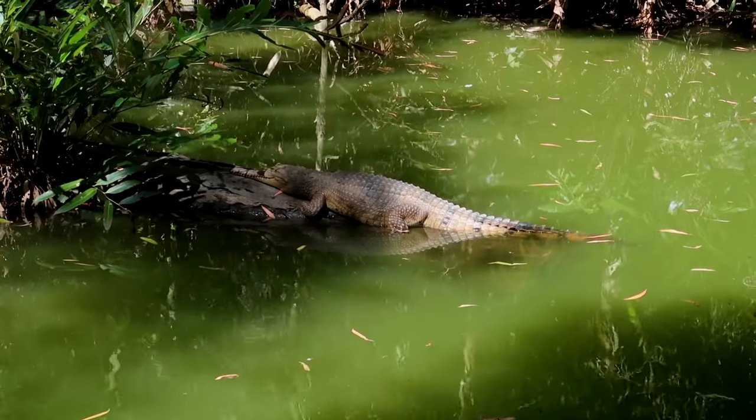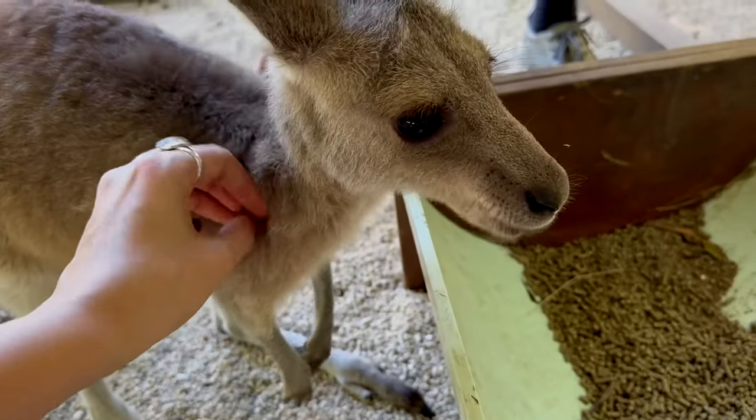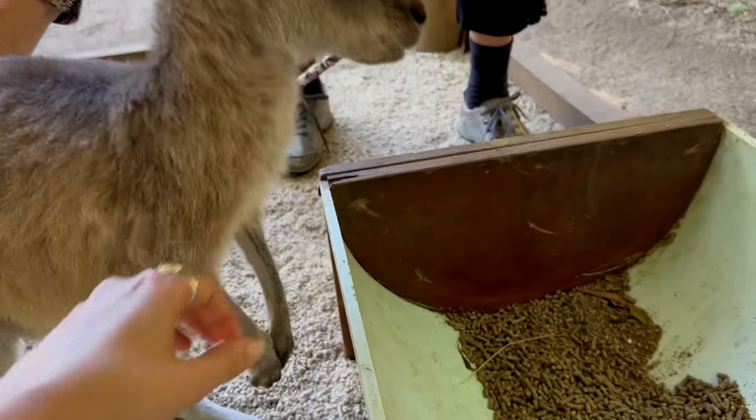Let's remember that we all have a role to play in protecting our planet's treasures. Together, we can ensure that these natural wonders remain a source of inspiration and awe for generations to come.